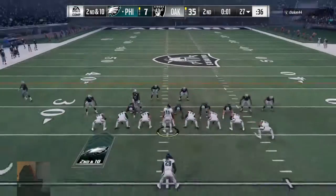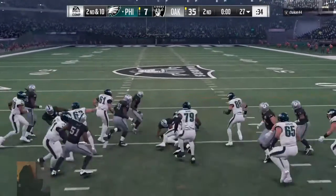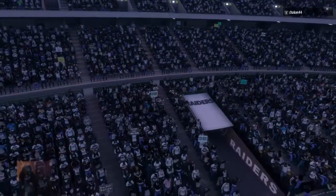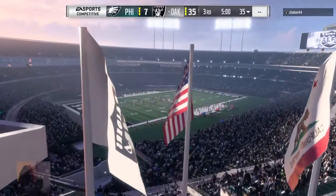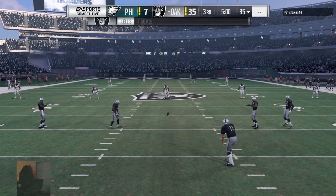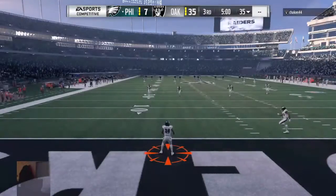So the D-line's going to spread out. Again, here's Blunt. And this will go as a short gain on what will be the final act of this first half. So we've hit intermission. It's halftime. This is the NFL, and it's a presentation of EA Sports. So both teams have their marching orders, and we'll get going again here in quarter number 3.